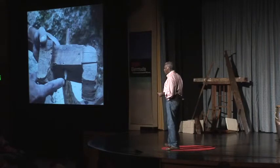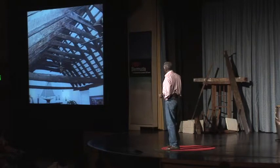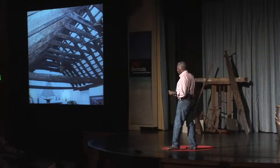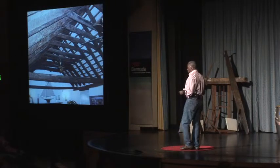That is an indication of the kind of craftsmanship that went into the vernacular buildings. This one is a combination of all of what you've seen just previously. That roof, part of it, came out of the pile that you just saw, that I rescued out of these building sites.